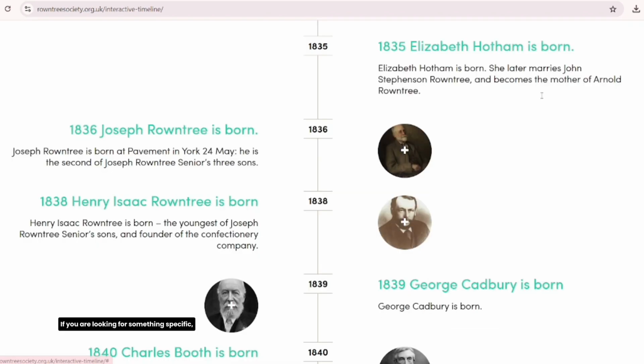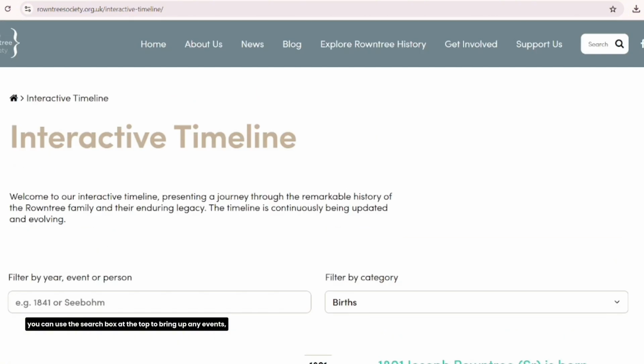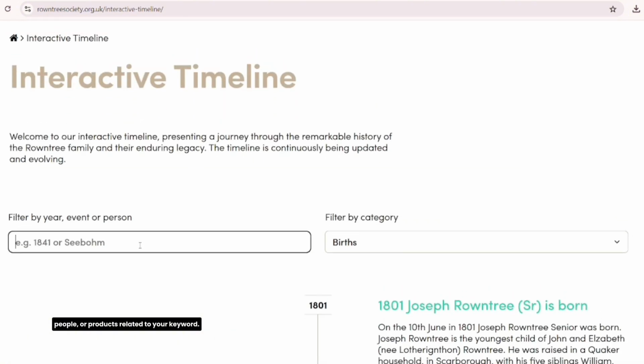If you are looking for something specific, you can use the search box at the top to bring up any events, people, or products related to your keyword. Just type in a word and the timeline will instantly highlight everything connected to it.